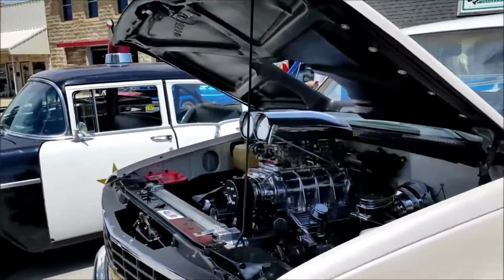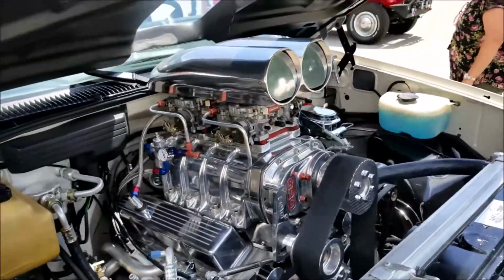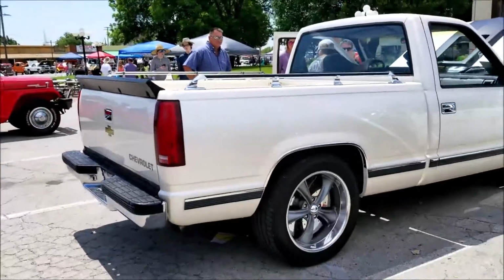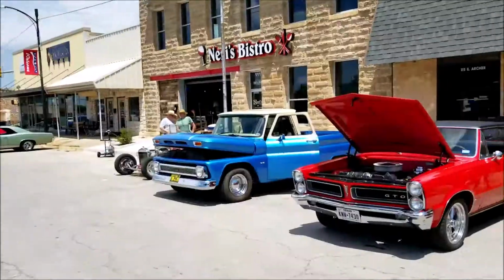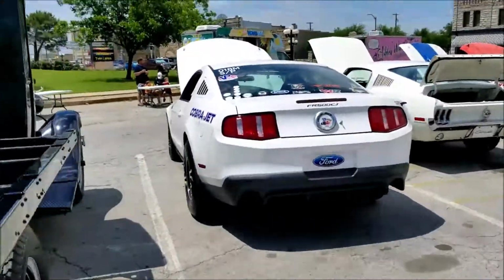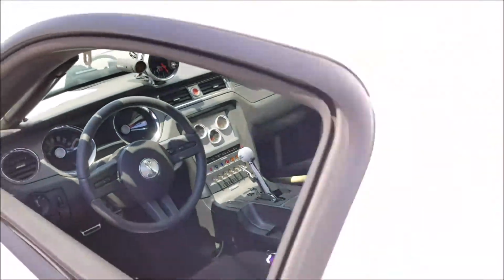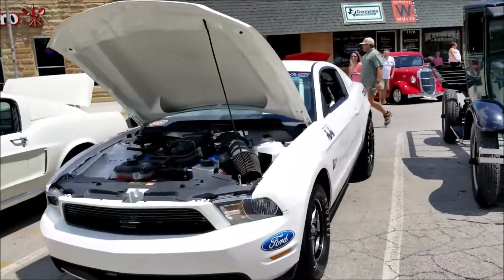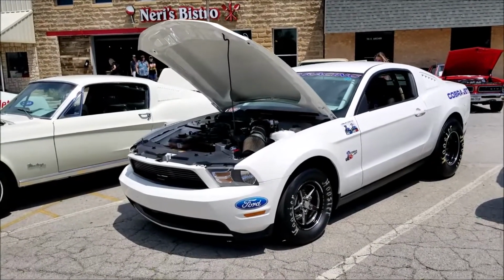Holy cow, guys. Hey, give it just a little rev, please. Oh my God. Wow. All right, I heard another. Oh, a Cobra Jet? No way. Guys, this is an actual Cobra Jet. Will, a Cobra freaking Jet, a real Cobra Jet. What? That is a Cobra Jet.